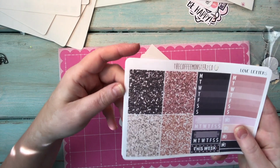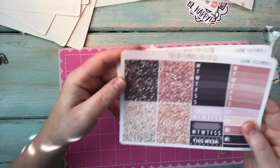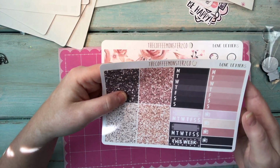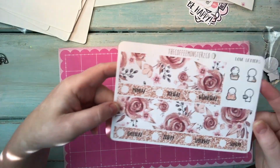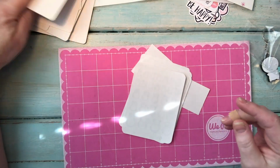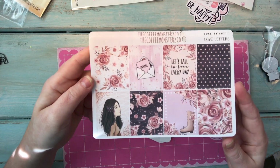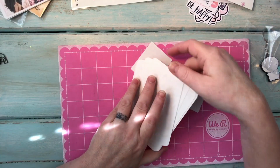This is the deluxe kit. So the deluxe kit comes with these two extra sheets. So we get the washi that goes with it, the habit trackers, some more TV boxes here. And then we get the date covers and the bottom washi with a couple of her emojis. So that is the love letters kit. And she's so talented. She draws all this herself. She's just completely talented.